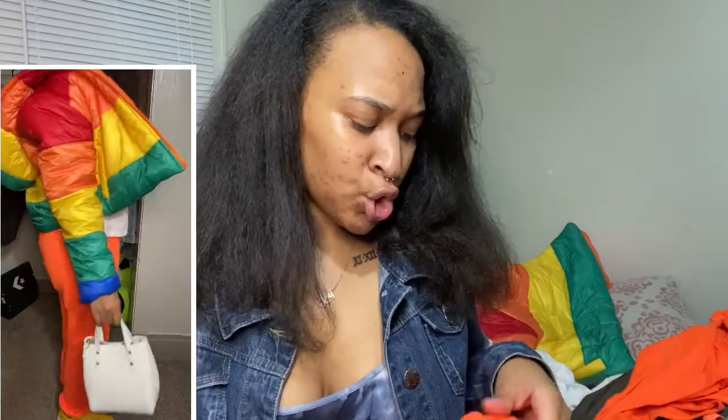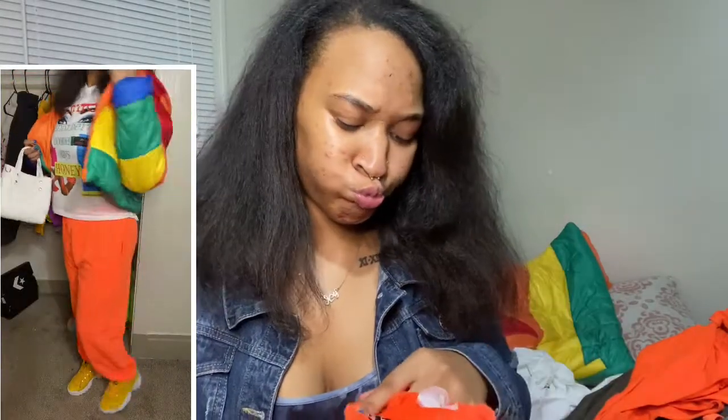And I got this from Pretty Little Thing. This is size 12. Why did I get a size 12? Maybe that's why it's a little baggy in the front. Because I usually wear a size 8 from Pretty Little Thing, or I could fit a size 10. This is a whole 12.